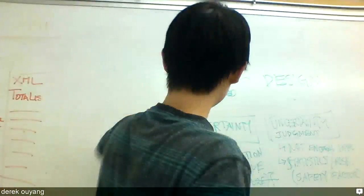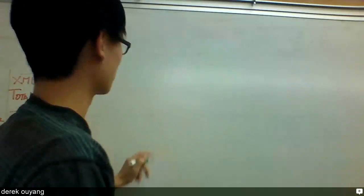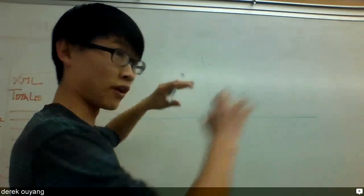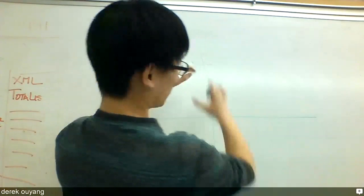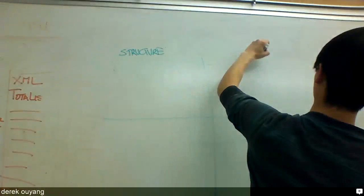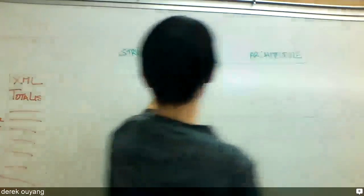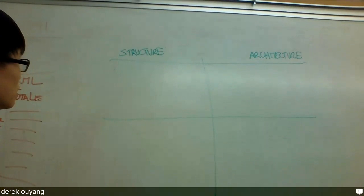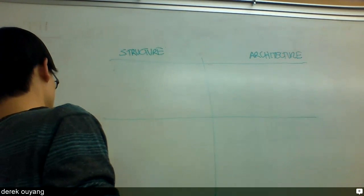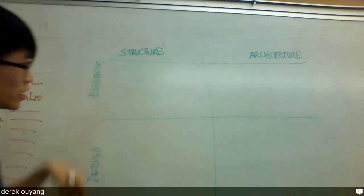Let me propose a 2x2 matrix in which we can plot types of decisions in the building industry, okay? Up here, I'm going to put the profession: if we were somehow able to put structural engineers or structure on this side, and then architecture on this side. So that's the x-axis, the spectrum of these types of decisions. And then on this spectrum, let's put those two words again, design, and then engineering. And then we can refine or challenge this as we go.